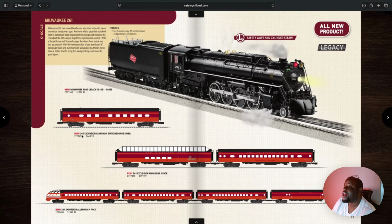And below it, the Milwaukee aluminum cars. I am actually super excited to see this lounge car. I don't have one in my collection, and I don't know a lot of people that do, but this is something that I believe everybody's going to be hopping on. These aluminum cars are going to be it. People are going to want to buy these just because they want the lounge car. The lounge car is it. I like the Vista car as well, so I'm probably going to get the Vista 2-pack and a lounge car set. I just don't know how I want to stack it.